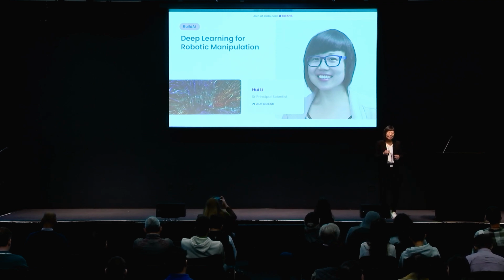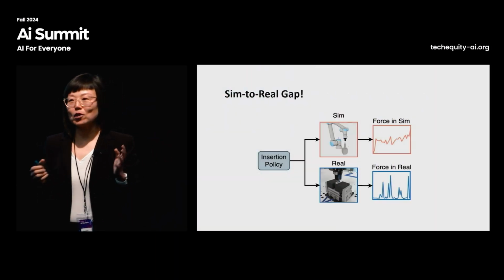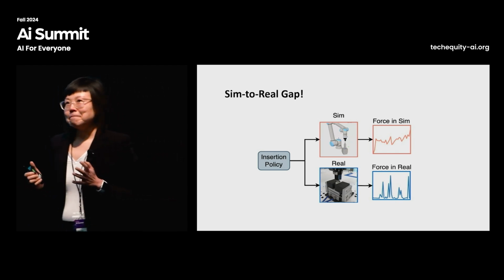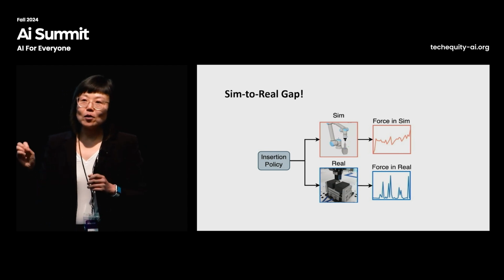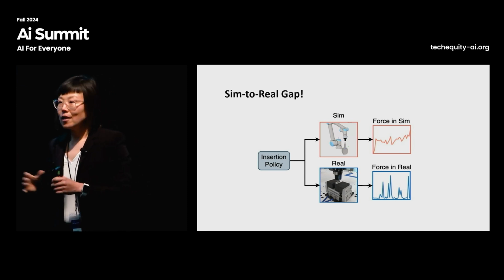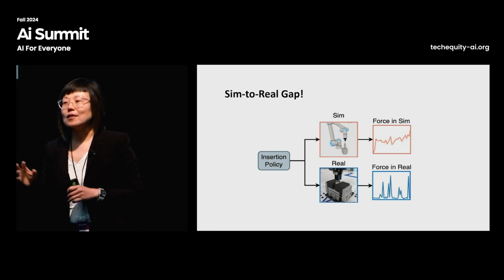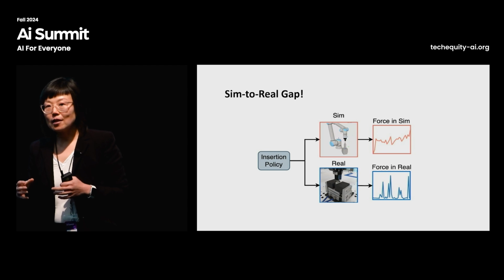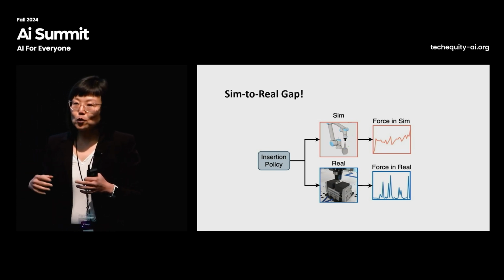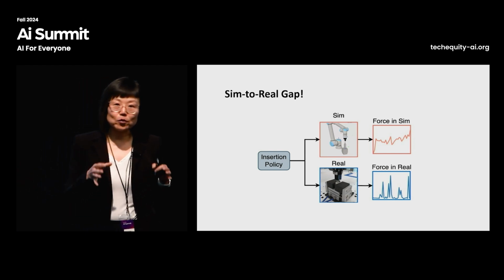So there's this notorious problem we usually encounter, called the sim-to-real gap. Meaning, even with the same policy, you apply it in different environments, simulation versus the real world, and the resulting behavior can be very different. We call that difference the sim-to-real gap. For this kind of assembly task, we think the main difference between these environments is in the contact force resulting from the robot motion. So we tackled the contact force part.